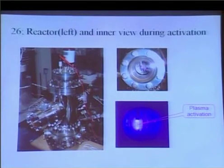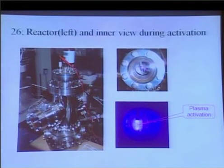This photo shows the reactor window and the electrode during the activation process by plasma discharge.